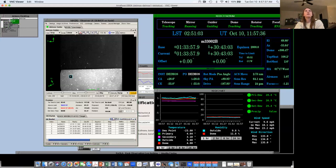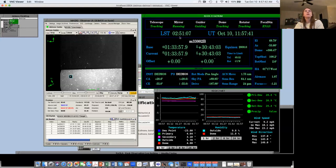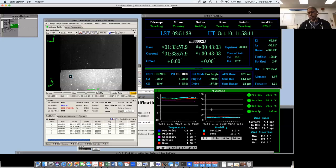And then this is all the information about where the telescope is pointing, what time it is, with the standard time and sidereal time. And then this is all the weather information up at the dome on the summit. Good. It looks like our humidity's dropped a bit. It was creeping up before. Okay.